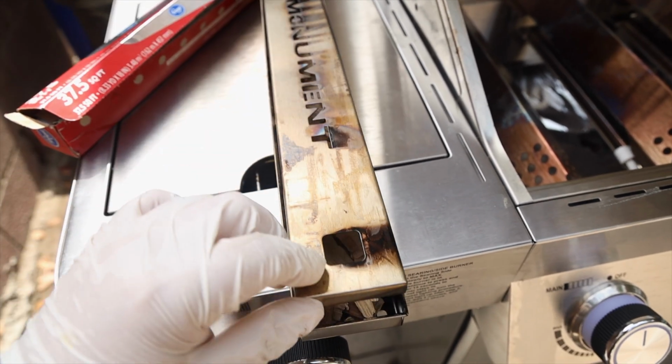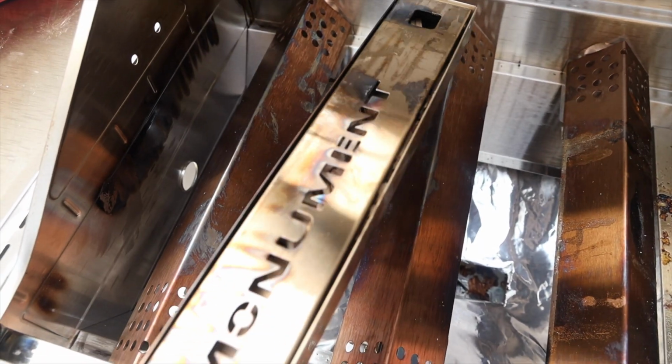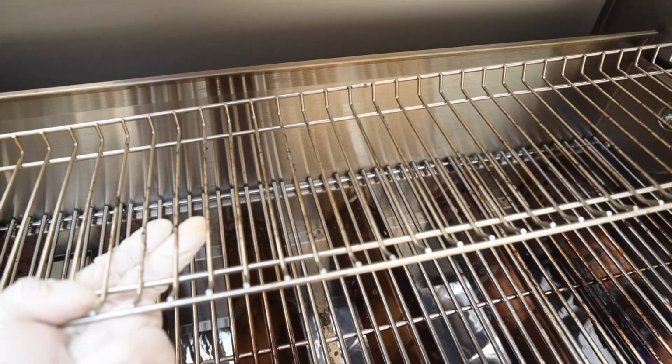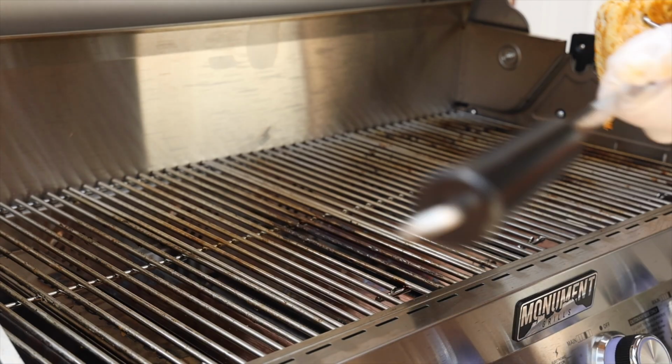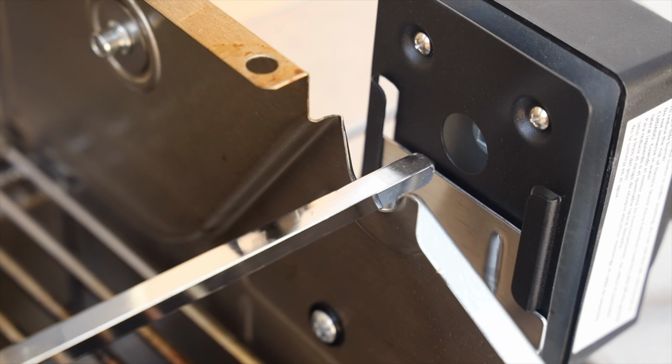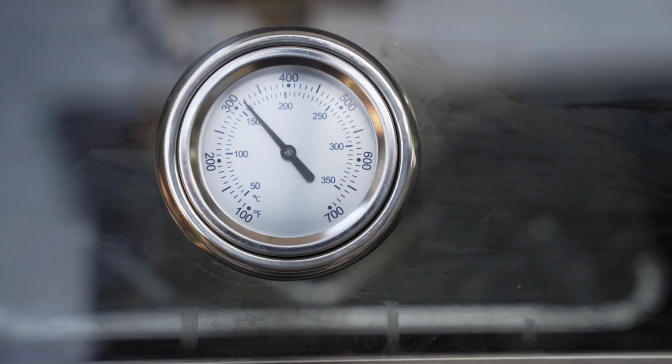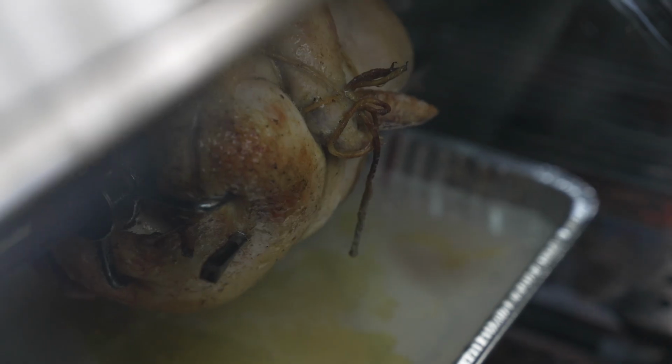And of course, we can't forget about the rotisserie chicken. This time, the smoke box is going to sit right between the burners, giving us the most smoke possible and the best flavor. We locked in the temperature at 350 degrees and the chicken's already sweating. And now it's time to add in the glaze.